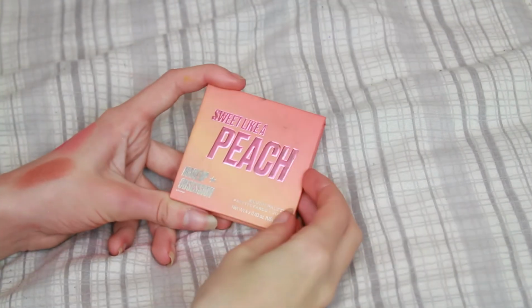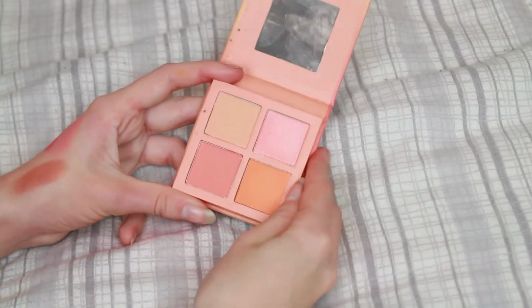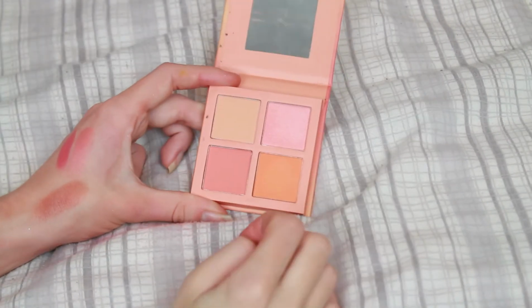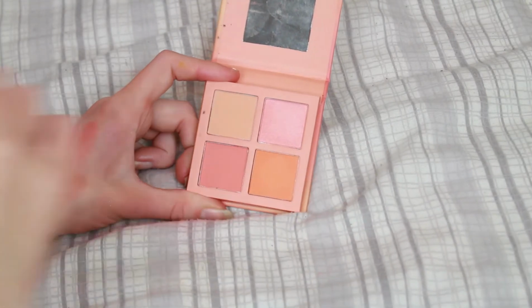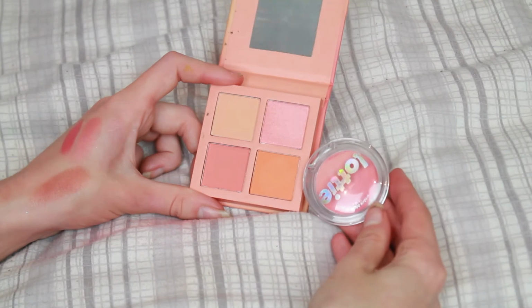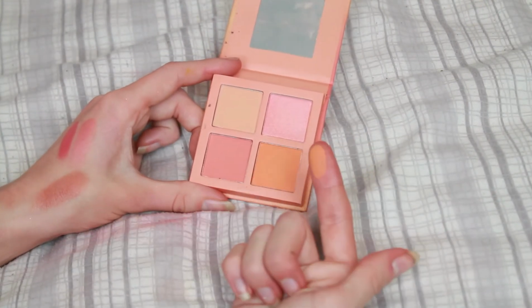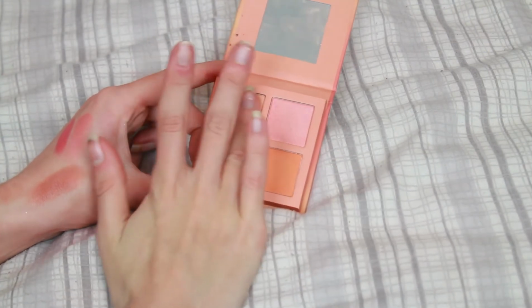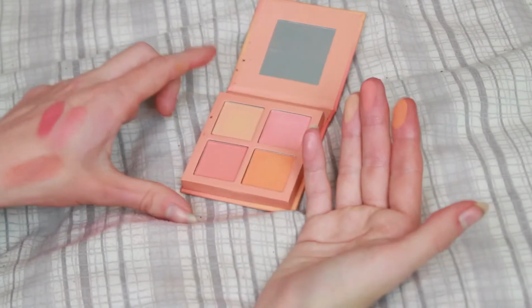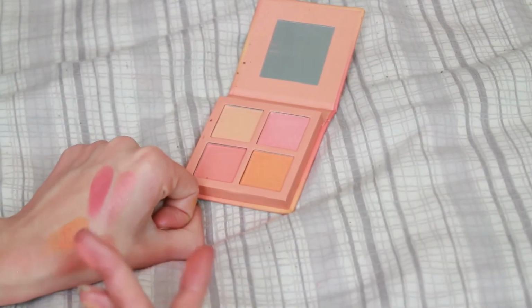Number 6 is this Sweet Like a Peach Makeup Obsession blush palette. So this has very small pans, actually. That's the one thing I'd say about it. This is like the mini Lottie London, so it's smaller than that. That's the only bad thing I'd say about it. The shades are so pigmented. Look at that. Oh my god. They are beautiful. So stunning. These are like proper orange. You see that there.